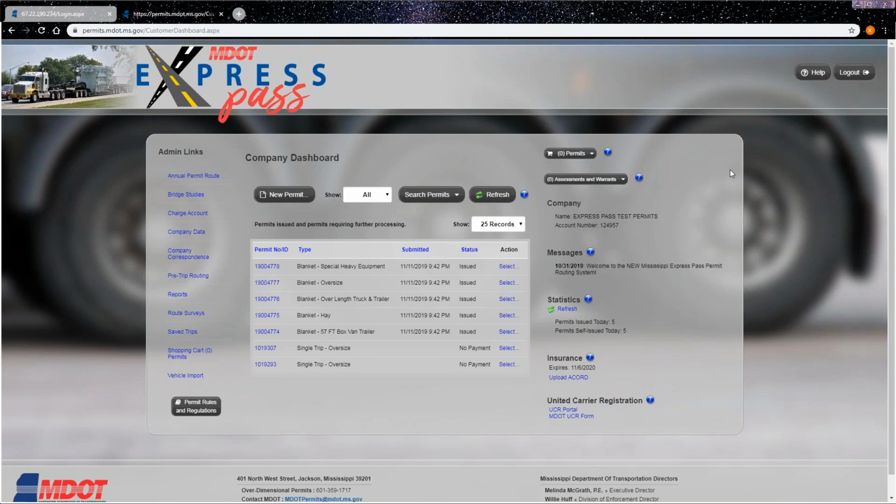Here from the company dashboard and all throughout the system, you can hover over any of these question mark icons and it will display a brief explanation of the field. Clicking the icon will display a detailed help message. The company dashboard is the primary interface of ExpressPass.